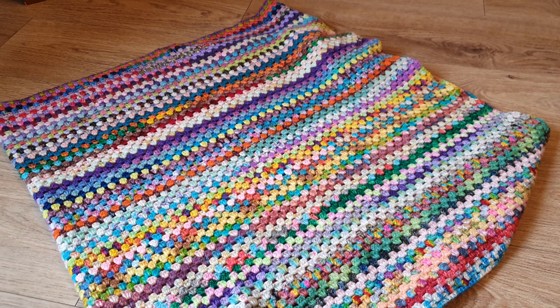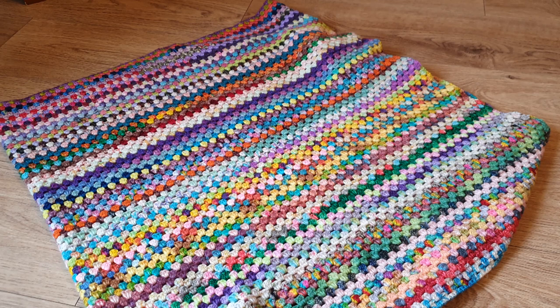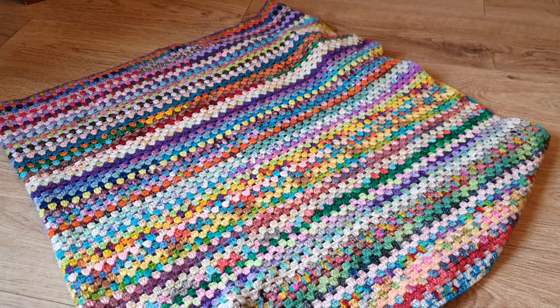And then the last one from the blanket box is this, which is my granny stripe blanket that I started eons ago, goodness knows when, and gave up on quite quickly. The rows were just far too long for me. But it is really nice. I mean, it's double this width, and it is lovely.